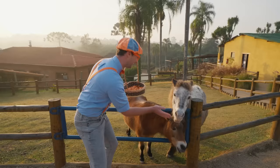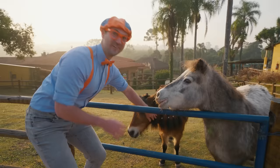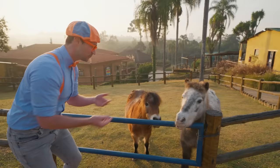Yeah, look right here. Okay, let me turn its side right here. And do you see its hair? Yeah, its mane. Whoa, it's braided. Whoa, it's so cute. Whoa, you don't have braided hair, but that's okay. Oh, you want food? Okay, here you go.